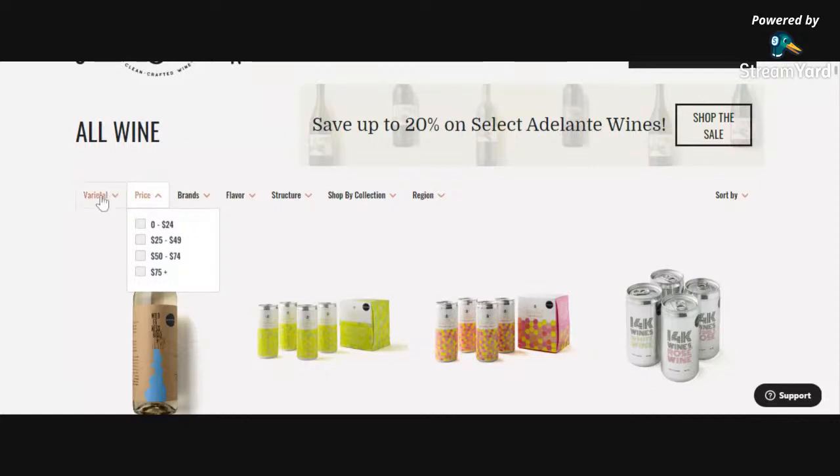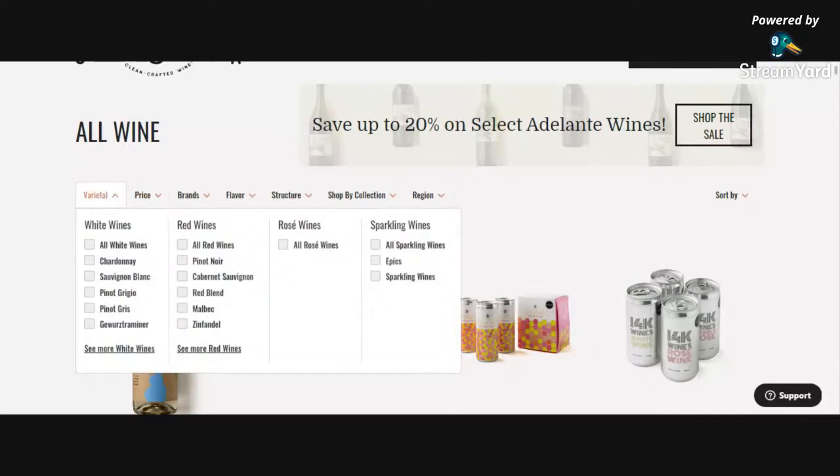So I wanted to show you here on the very top level of our website, if you go to all wines, this is how you can now search. You can see our white wines. You can search by Chardonnay, Sauvignon Blanc, Pinot Grigio, Pinot Gris. The one I can't say very well, I think it's Gewurztraminer. Excuse that, I don't speak German. So red wines, Pinot Noir, Cabernet, Red Blend, Malbec, Zinfandel, and you can even see more of what we have.